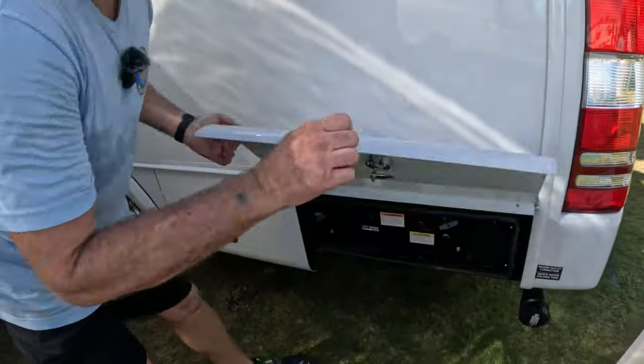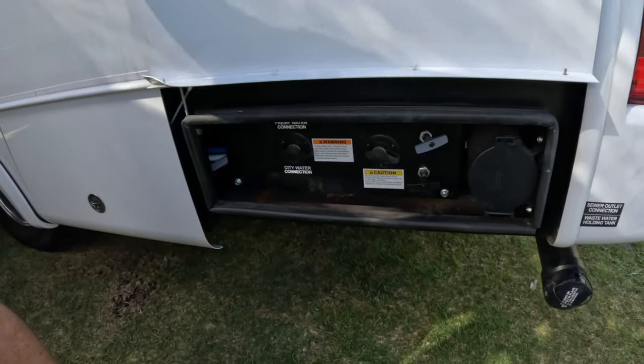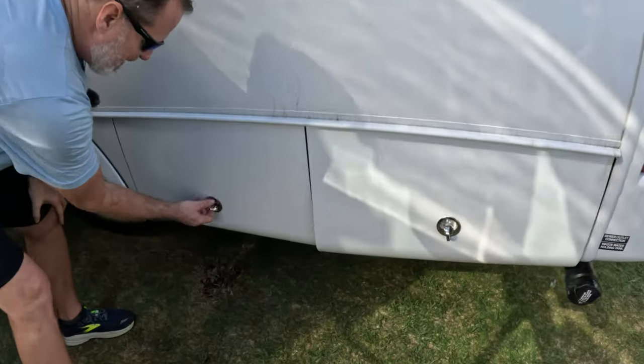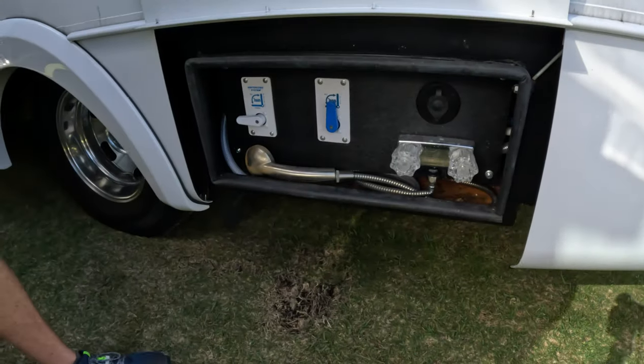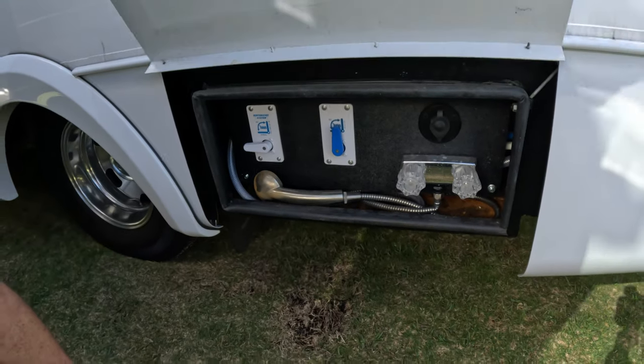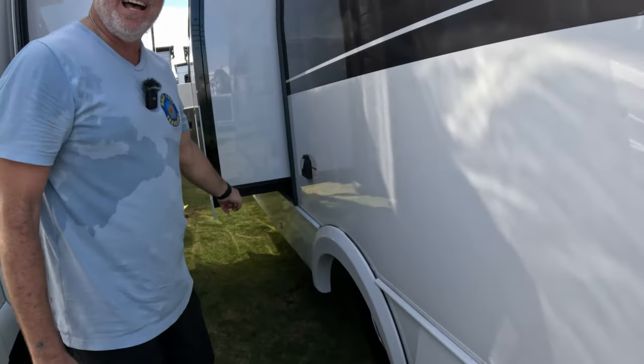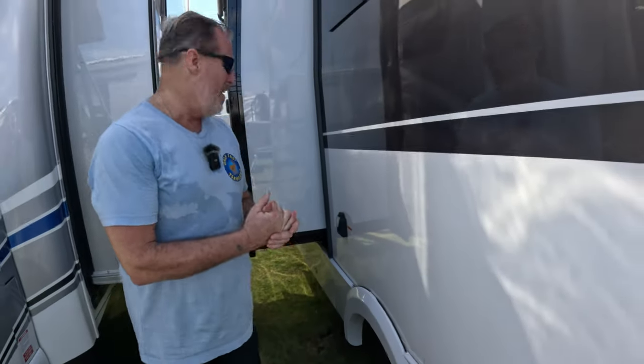Come around to the other side. You can see you've got your flush controls, flush valves and controls. You've got all the controls for the outside shower, your water, your winterizing system is all here. And then there's more storage up there under the slide, but I'm not gonna go crawling under there now.